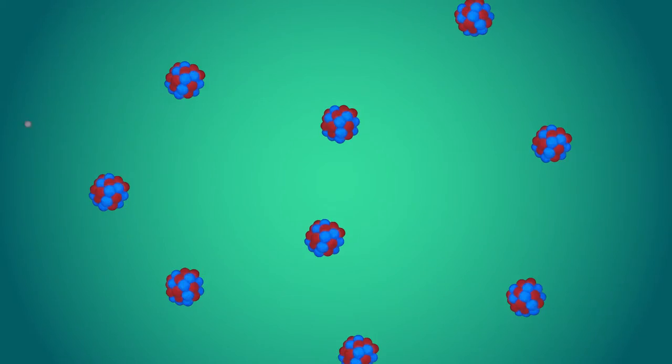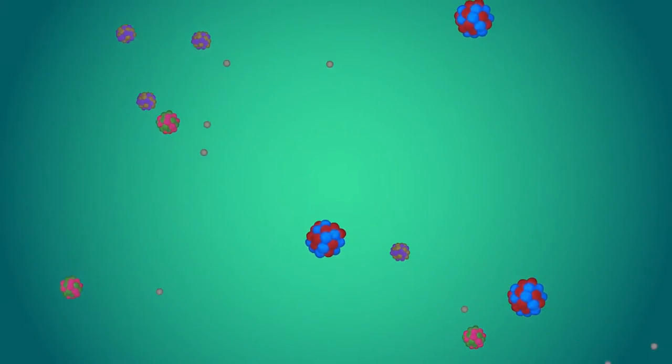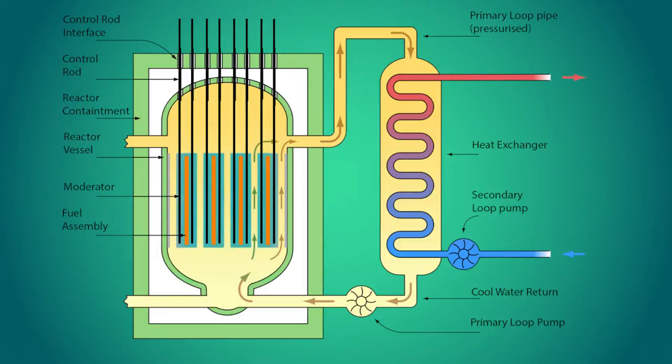The neutrons that are produced in this fission reaction then go to strike other uranium-235 atoms, causing more fission reactions. The rate of the reaction is controlled by neutron-absorbing control rods that are inserted into the reactor core. And there we have it, a controlled and sustained release of useful heat energy.